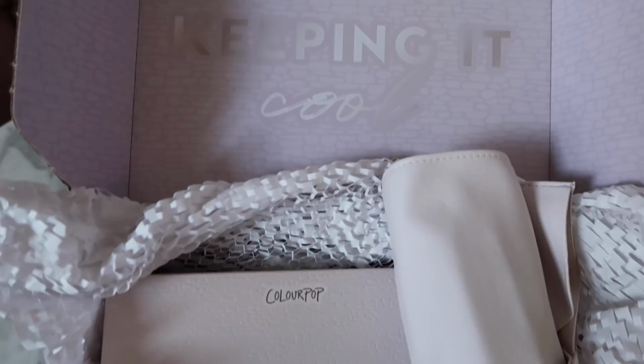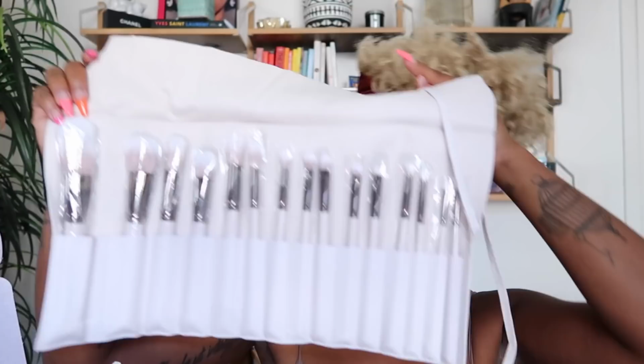This is the final box. It's a cute little lavender color. It literally says keeping it cool. Oh, yes. Okay, so I'm already sensing that this is some makeup tools, which I could always use more of. Yes! I can get down with this for sure. Look at all these eyeshadow brushes and blush brushes and really any and all the brushes that I would ever need. So with that said, that assumption is probably false. Tell me the tea, sorry.